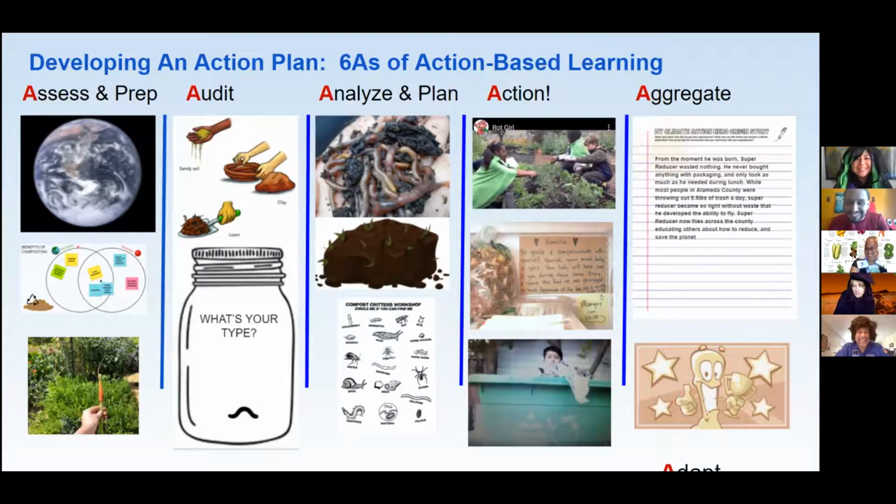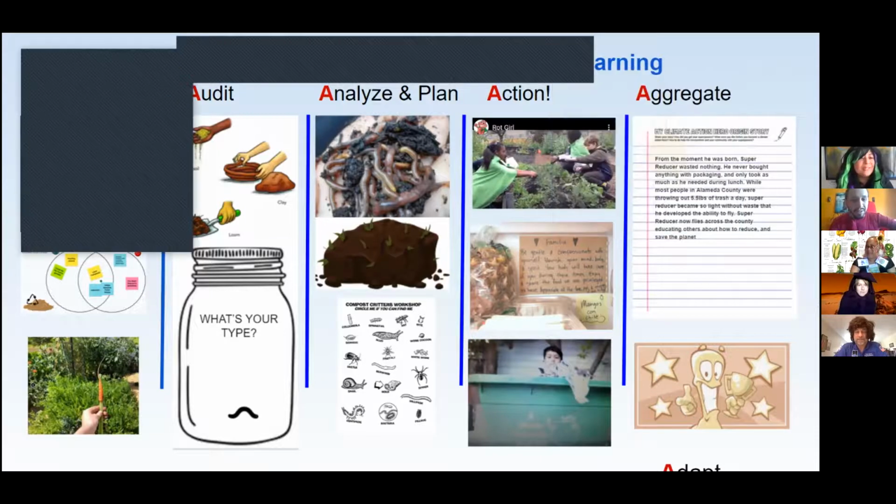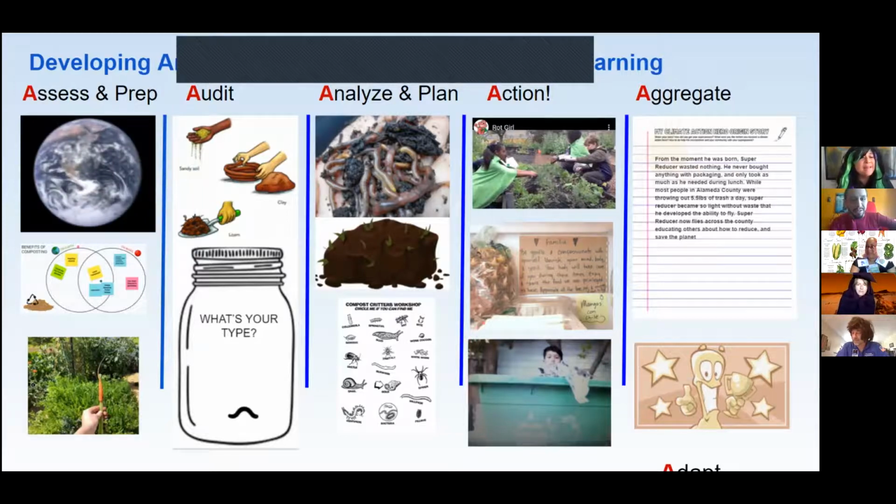And the next A is aggregate, evaluate, reflect, and celebrate. What does our audit tell us? And the last A that we actually created during this workshop is adapt, because we've had to adapt virtually, but it's also good to adapt. What would you do next time? And really have that reflection of what could we do better? What are the lessons learned from our successes and failures? Because we know failures are sometimes the best teachers.